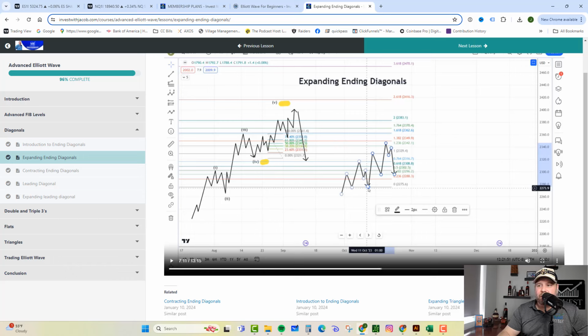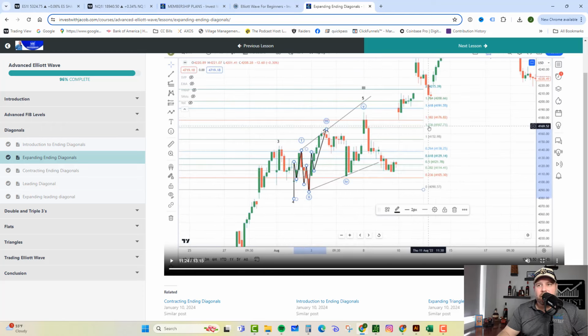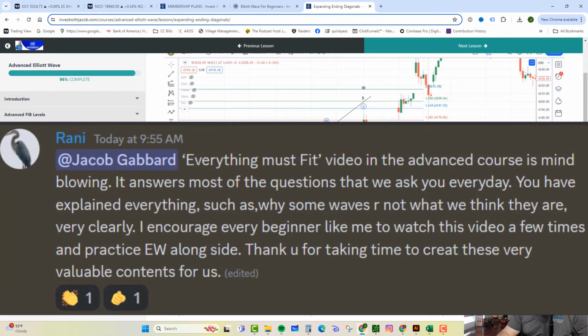And then finally, we go to the chart and we see what it looks like on the chart so that you can see this in real time and understand how to measure them, how to find their targets, and see what happened. In this one, you can see after wave five, we sold off back to the start. And this was wave five of a wave three. So they came back, held support, and then took off again for overall wave five.